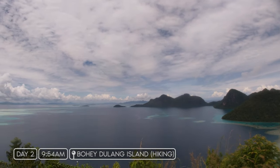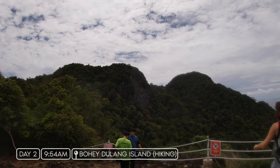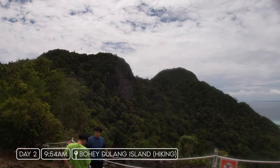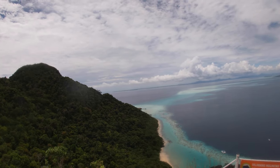Oh, the view here is amazing. We're quite high up. So there's the beach we came off from.